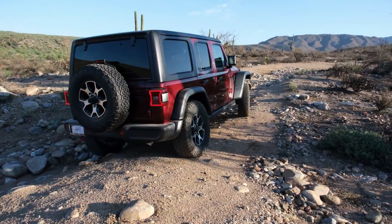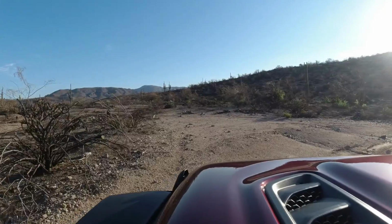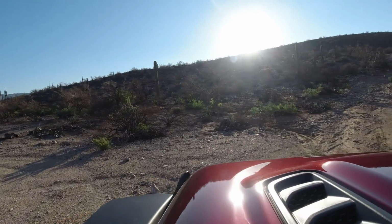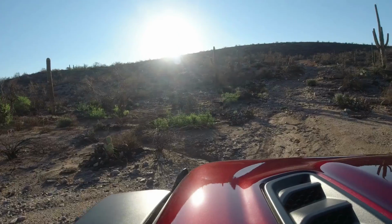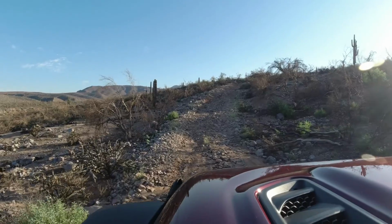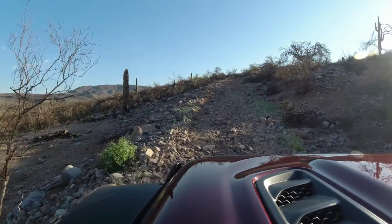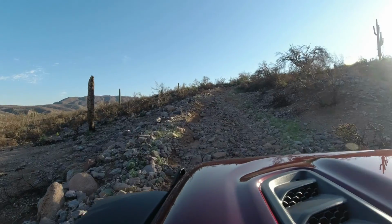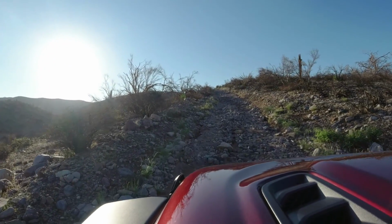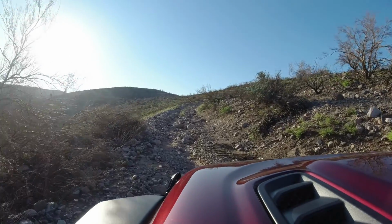As Nicholas recorded the video, this Jeep just rolled right up that hill with no problem at all. I was so impressed how easily it went. The torque in the EcoDiesel engine is just amazing. If you're looking for a Jeep, I would highly recommend it. I mean, just listen to it.